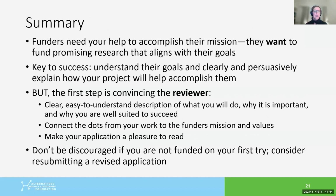Okay, now the summary, again, funders need your help to accomplish their mission. They want to fund promising research projects that are aligned with their goals. This is why they have their programs. But the key to success is understanding what their goals are and then explaining to them how your project will help them accomplish it.